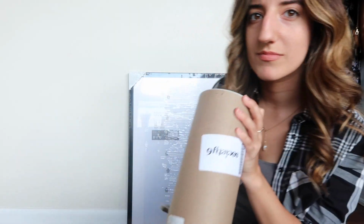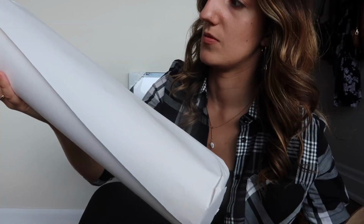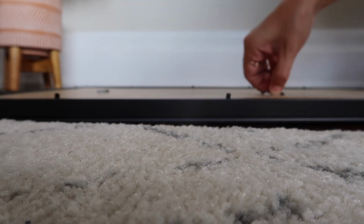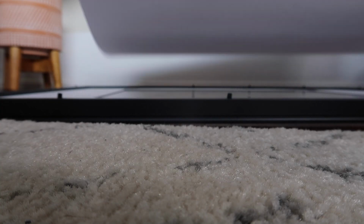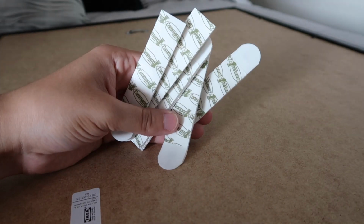Ooh. Oh, these are the frames I'm putting these prints in. It's beautifully wrapped. Oh, why does this feel small? Yeah, it's fine. Prints are in, and now I'm just adding these command strips to the back of these. If you are a renter, I'd highly recommend getting these.